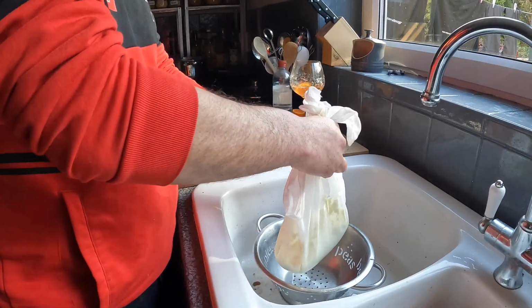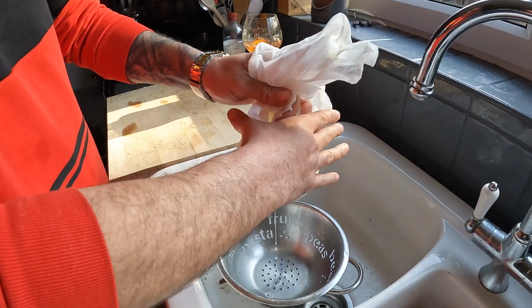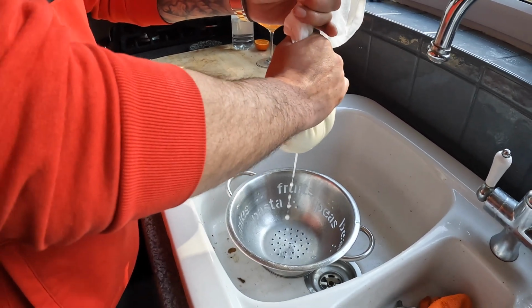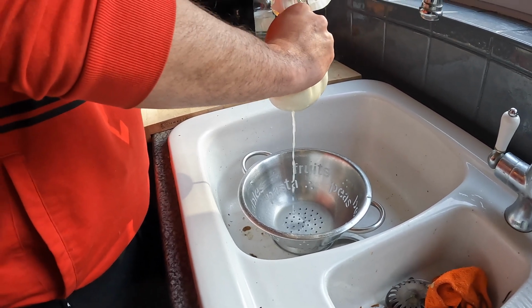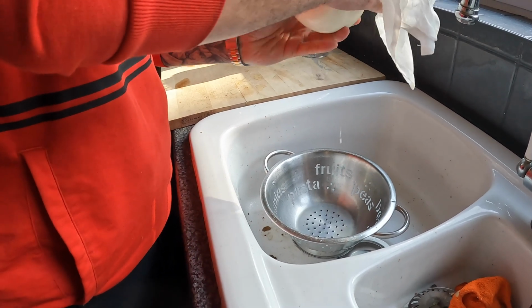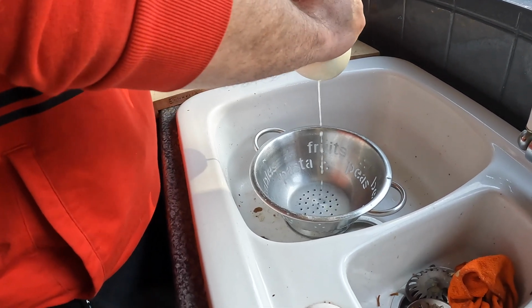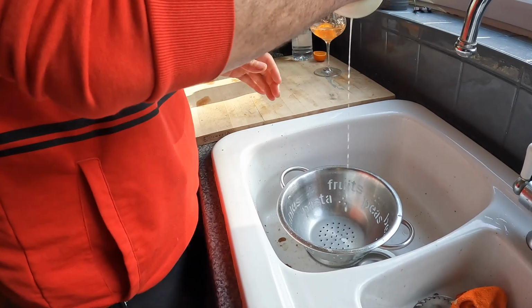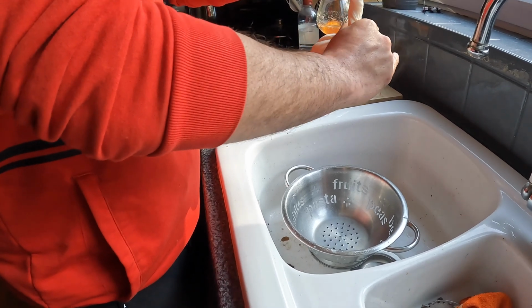Right, so I think we put it in there. And then, so you've got it in the muslin. You can get baskets and all sorts of things to strain this in, but I think you still need the muslin, don't you? Yeah. Squeeze some of that out, I reckon, like that. Maybe twist it as well. Get it all in, because we don't want to waste any of it. You want to get as much of that water out as possible, don't you? Well, it says consistency, but depending on what consistency you want, you could probably leave it.